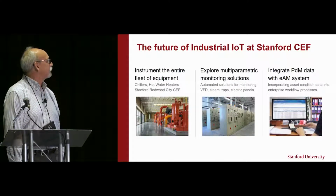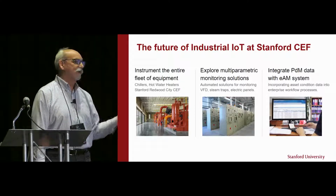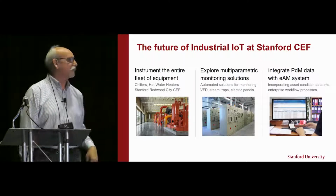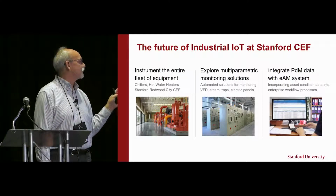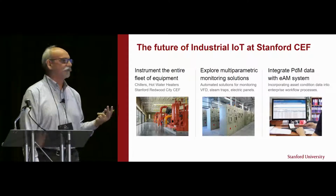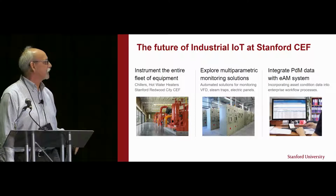So what else are we going to do with this? There's other equipment we want to put some instrumentation on. The chillers and hot water heaters do have internal HMI controls that pick up vibrations, but we're finding it would probably be a lot easier to just install one of these and try to get them in through our control system. Explore other parametric monitoring solutions. Right now we just have vibrations and temperatures, but what else? You can monitor VFD parameters, put sensors on steam traps to tell you if they're failing, and also on electrical panels, whether they're hot, vibrating, or have power surges. All types of different applications.